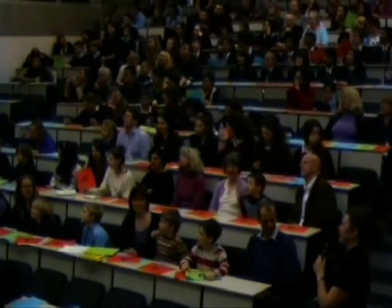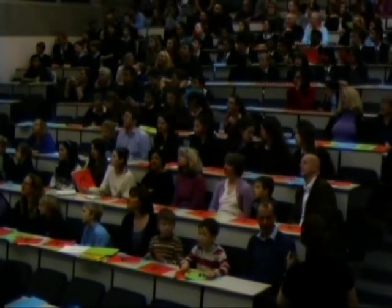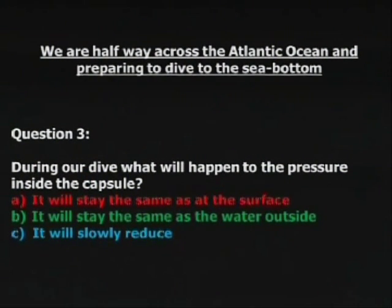All right, so here's a more difficult one about pressure. No, you're not allowed to hold up all 3 letters up the back. Only one. There's definitely cheating going on. So question 3. During our dive, and don't forget we're going a very long way down, 2.5 kilometers, what's going to happen to the pressure?